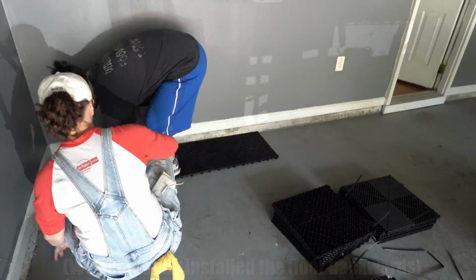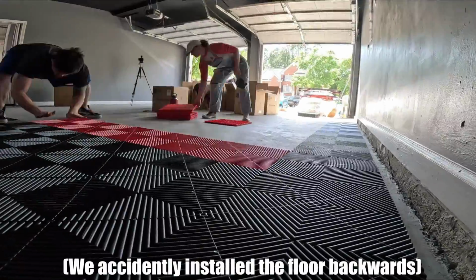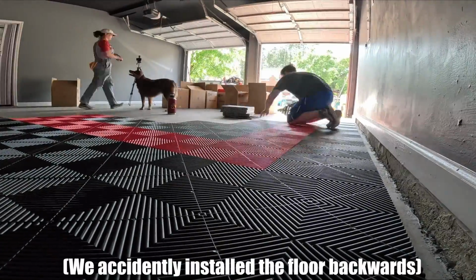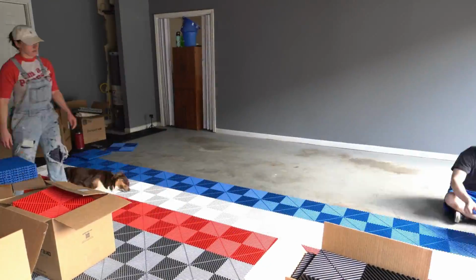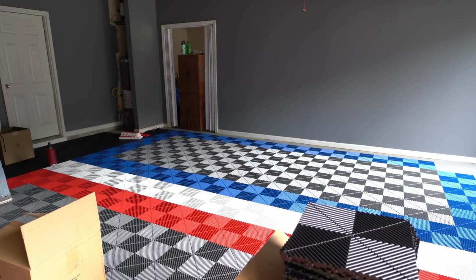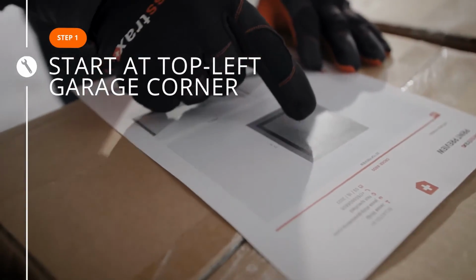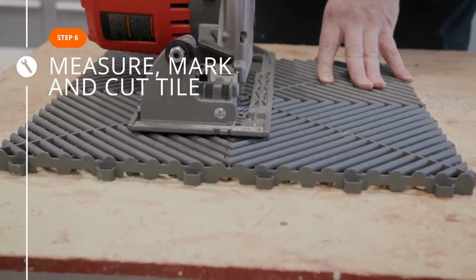Now it's finally time to install these floors. This was the easiest part of the whole garage. The pieces just interlocked together like Legos, so we started at the back corner of the garage and followed our design tile by tile. Now unfortunately we did install them backwards because we didn't watch their instructional video. Thankfully, since they make such a good product, it was an easy fix. But if you're installing your own, you should absolutely make sure to watch their install video. This would have definitely saved us a few minutes.